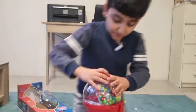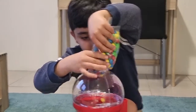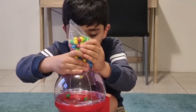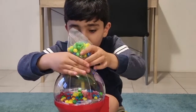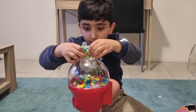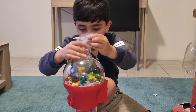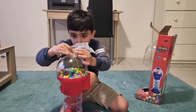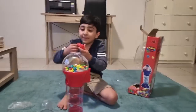Guys, now you can do this, but go in there. Our first gumball's in there. That's so cool. We made the first gumball in there. I hope we have enough to fill the whole gumball machine. Or maybe we don't have enough to fill the entire thing. Uh-oh, guys. We don't have enough to fill all of it. But good thing it's a gumball machine.